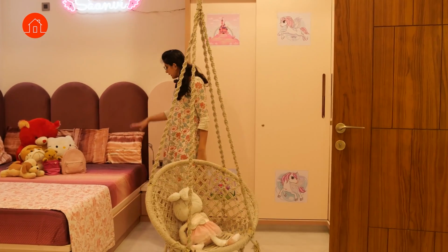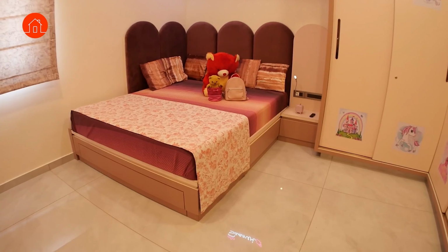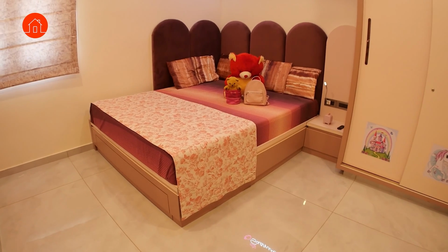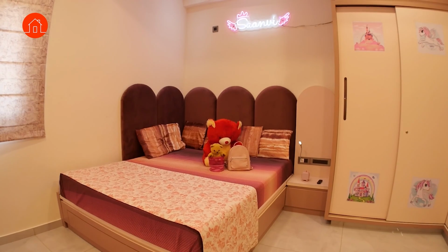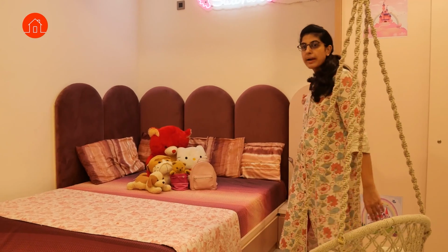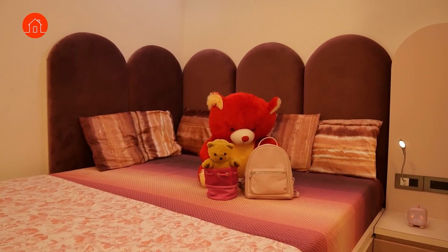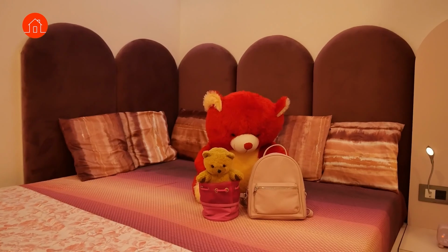And apart from that, we've given a single-sided bed here with one side table. It's a queen-size bed with a nice arched headboard. Again, we have given the first panel with laminate and wood so that there is easy access to the switchboards and maintenance of switchboards.